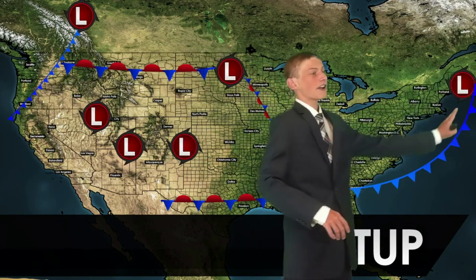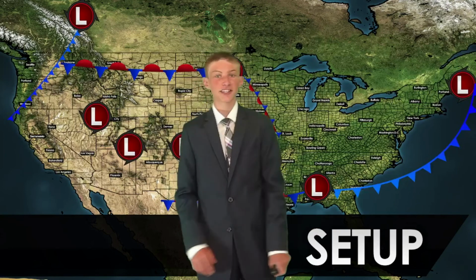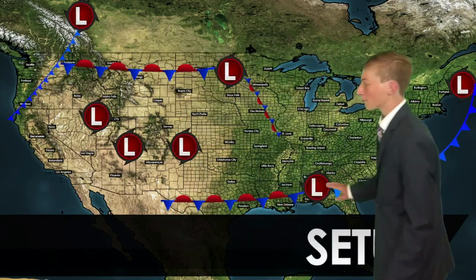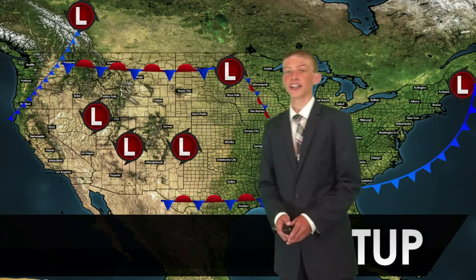and then as you head back out towards the eastern United States, a massive area of low pressure has formed just off the coast of New England, making a stationary front really going right throughout the whole entire mid-Atlantic and then eventually into the southeast, connecting with another area of low pressure here, and then also has a stationary front going throughout the Gulf Coast and then eventually into the southern and central plains.